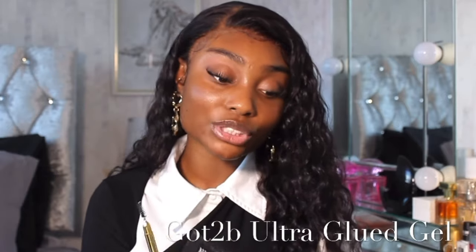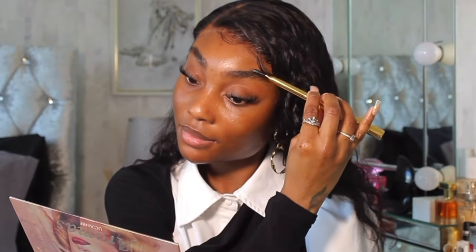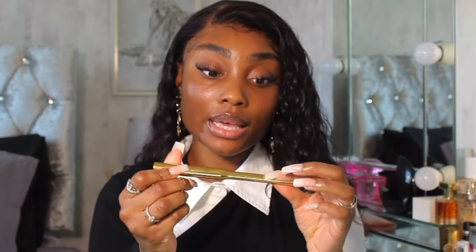I just get the spoolie and I go in with my Got To Be Ultra Glued brow gel. Well, it's not a brow gel, it's just a styling gel, but I just use it for my brows. Dip that in just a little bit. Now that's done, I'm gonna take this part off. I don't usually go for triangular shaped brow pencil because I think they will make my brows look really bushy, and I do have a lot of brow hairs anyway. Just gonna line up the bottom of my brows. I'm just filling in the top of the brow, around the brow, just where my bold bits are.